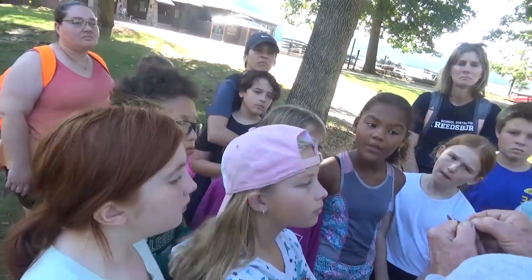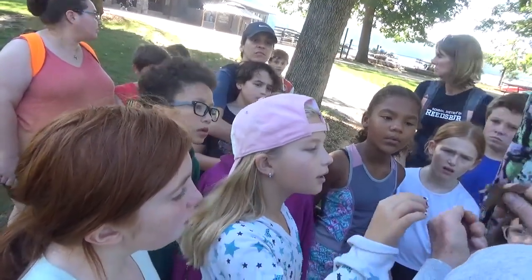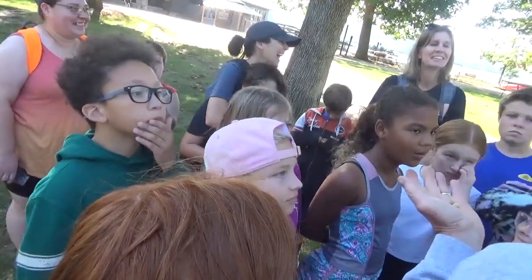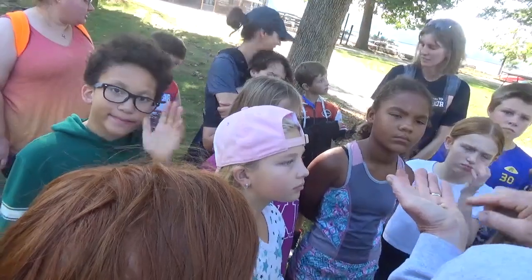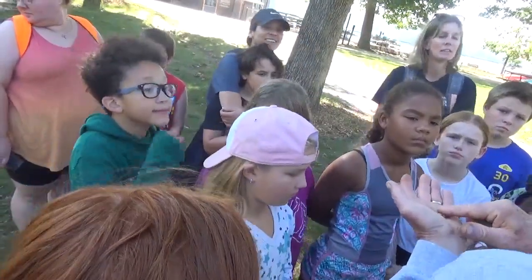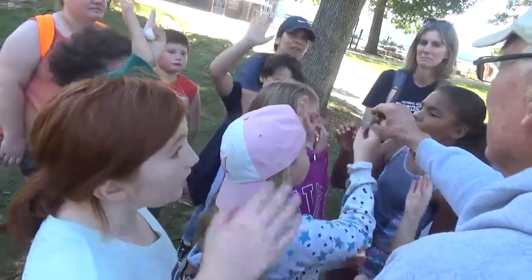Are you gonna break it open? You can try and break it open. On these, I'm not sure. They could be a kind of gall. Some galls are bigger, some are smaller, some are tiny. Or it could just be a seed. I'm not sure about these. So, who's going to try and open it?